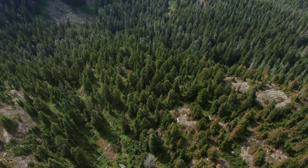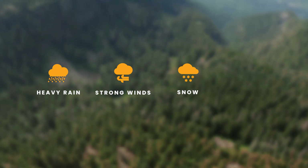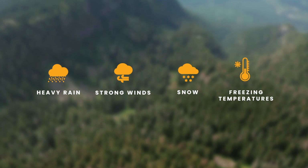It's important to remember that you will be venturing into the backcountry and up into exposed alpine terrain, where heavy rain, strong winds, snow, and freezing temperatures are common well into the summer.